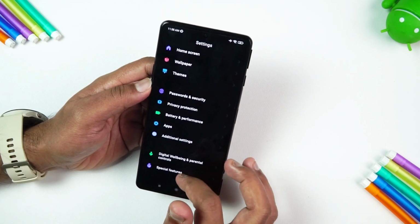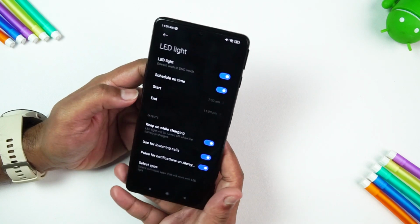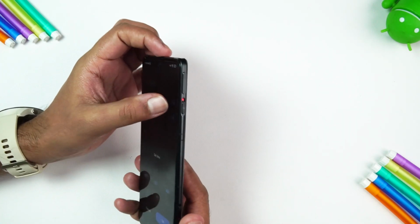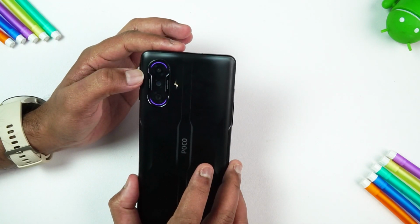Now additionally, you also get an LED light. So this is the LED light. You can see that the LED light now glows. We'll just show you once again. So there you go, you can see that the LED light now glows.